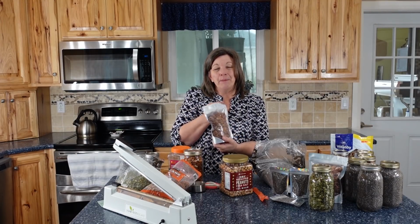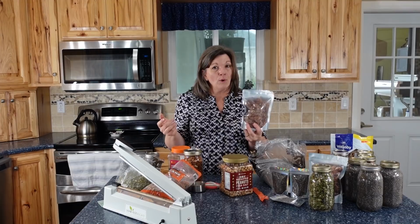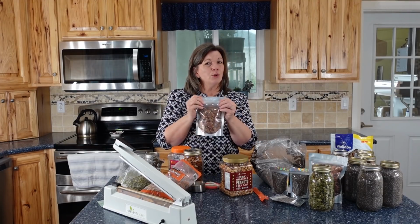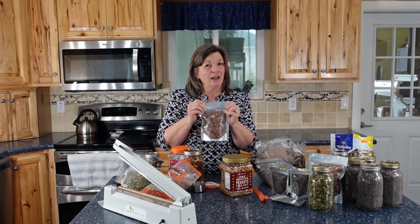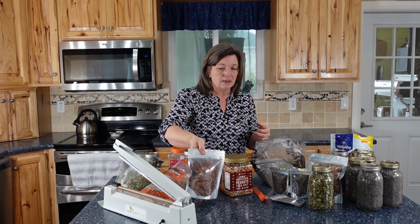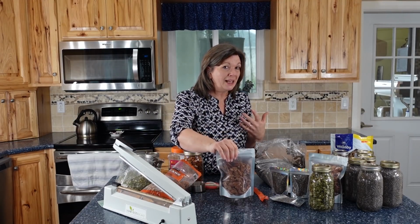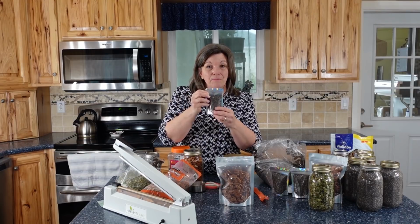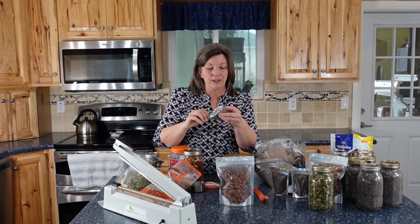But because I'm planning to rotate this, right? I want the food in my kit to be fresh. So I'm not gonna leave this in there longer than a couple of years tops. And I'll just do this again and put new ones in there. So for me, I can see what's inside there. And I think that that's a good thing for me. The other thing that I'm putting in there are chia seeds, these little packages of chia seeds.